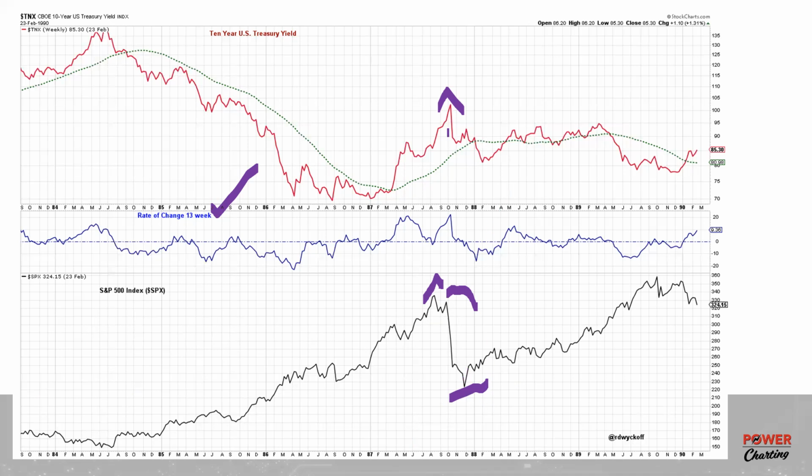But you can see here that interest rates fell after the decline of the stock market, and then it got a hold of itself, built a base, and then started to go up again.